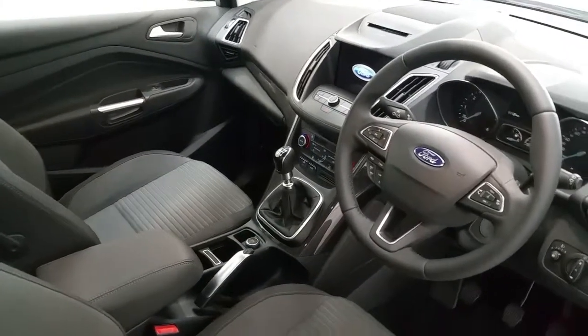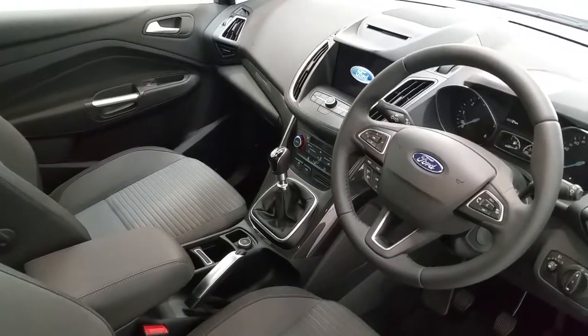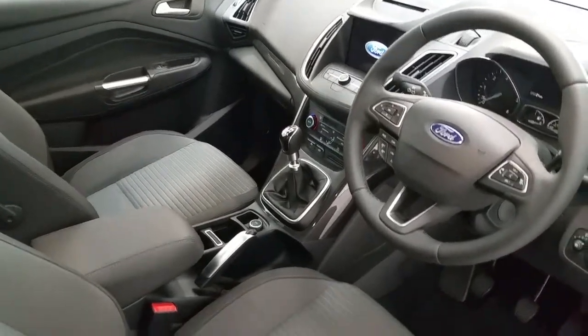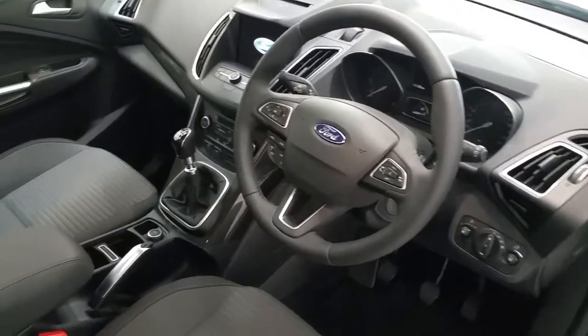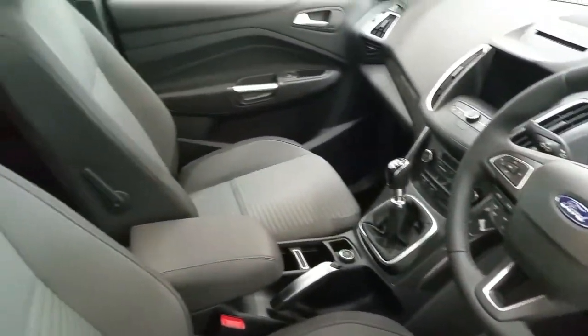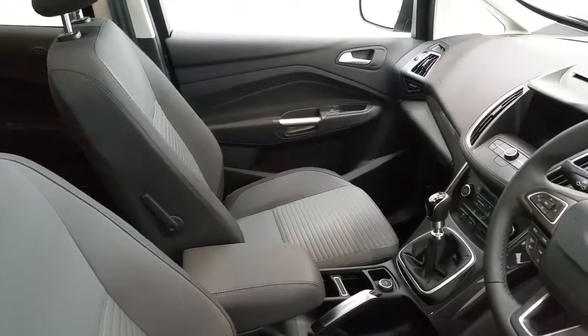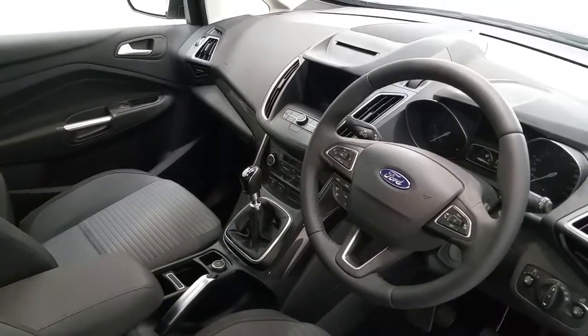This vehicle is a pre-registration, has only 21 kilometres on the clock. Vehicle comes equipped also with automatic lights, electric mirrors, voice recognition, full cruise control. Vehicle does come complete with 7 years warranty and is an outstanding family vehicle.